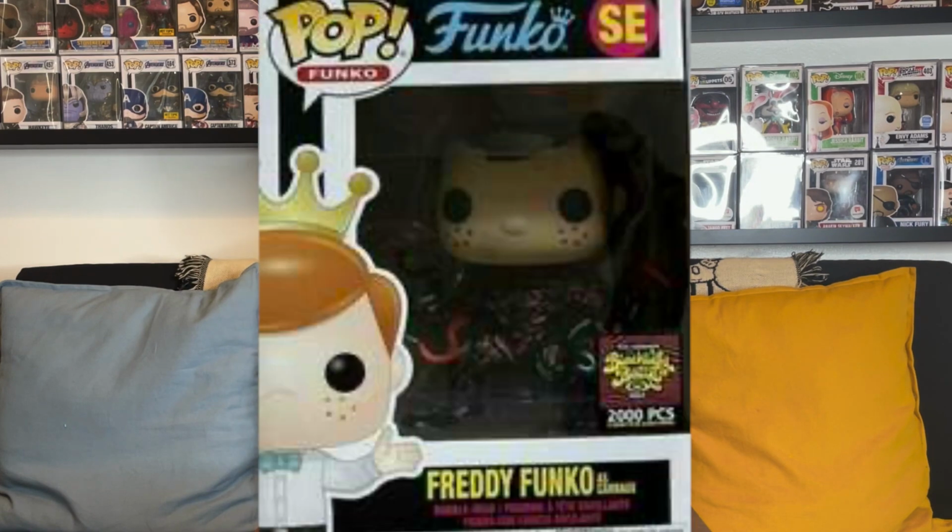Then we had a couple figures that were limited to 2,000 pieces, and one of them was the Metallic Carnage. And it does look a lot better than the regular one, although the coloring I think is still a little bit off. It just looks a whole lot darker than I would think Carnage might look like. The soda and the previous pops definitely looked a whole lot better.